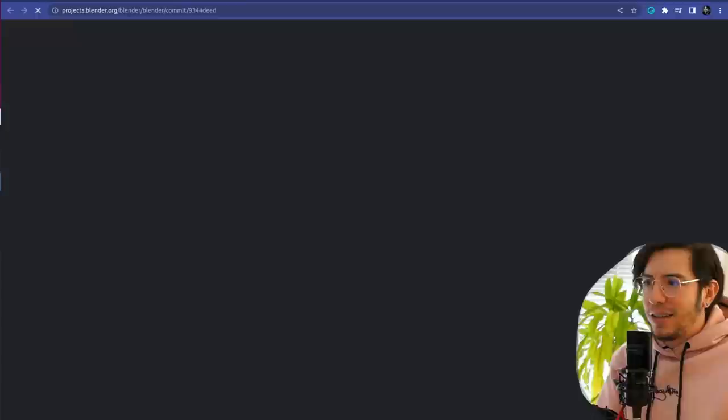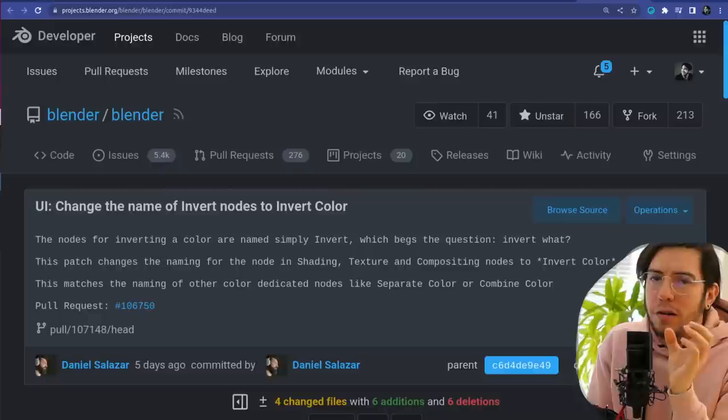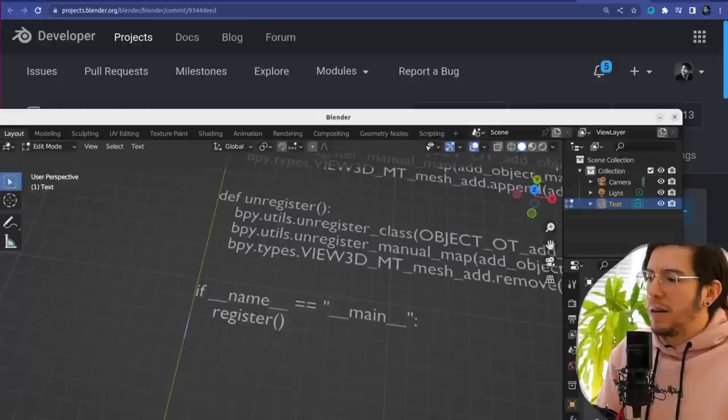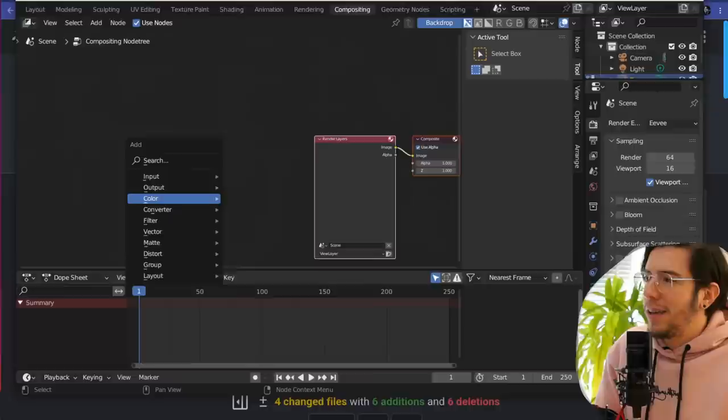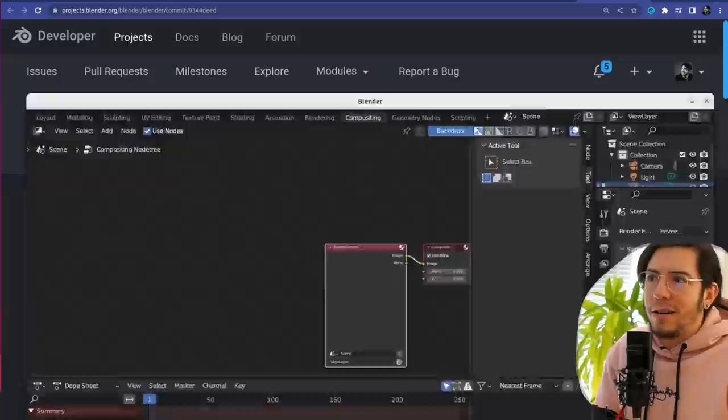Have you ever noticed that the node called invert was just invert? You could only invert colors, like the input and output were always color, but the name of the node was invert. It made sense when you browse to it, when you go into Shift A, color, and then invert, because you are under color. But when you search for it, you wouldn't get it, right? Because then the node was invert. So now you do. So the node is called invert color.